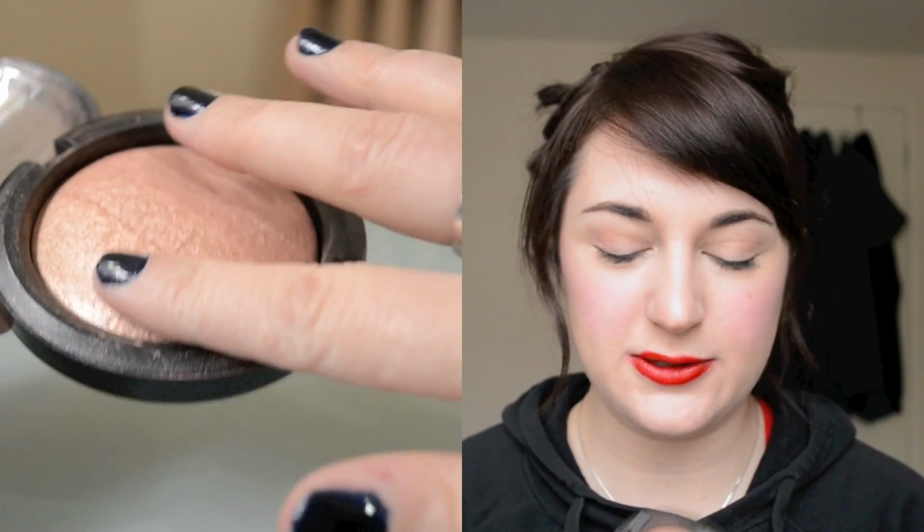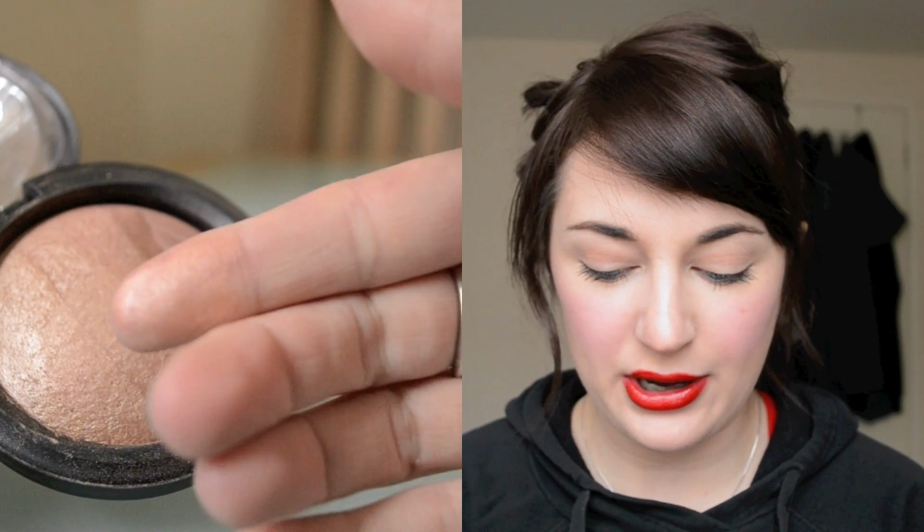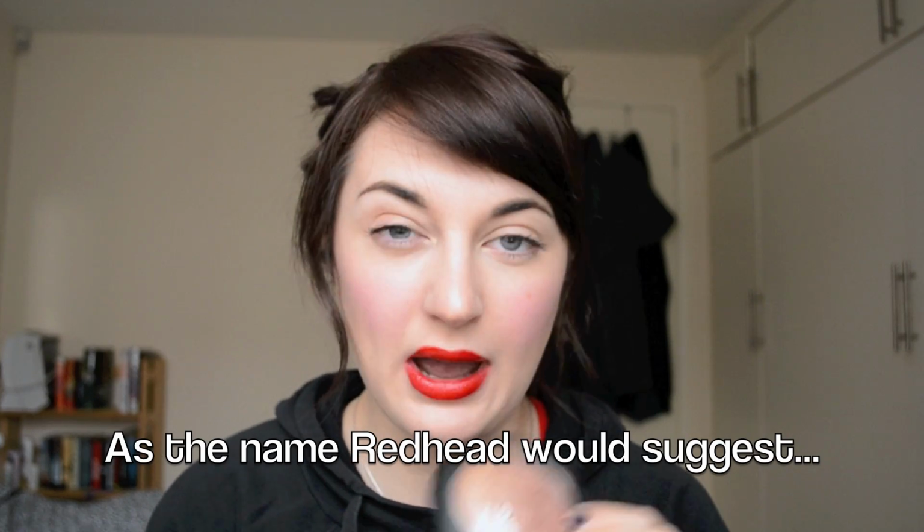This is a really good blush for me because I'm pale. I don't use it as a highlight at all, but I love the way it gives me that kind of sunburnt, coppery, auburn flush, and I think this would be amazing on people with red or ginger hair. So I just absolutely love this. I love the way that it looks.